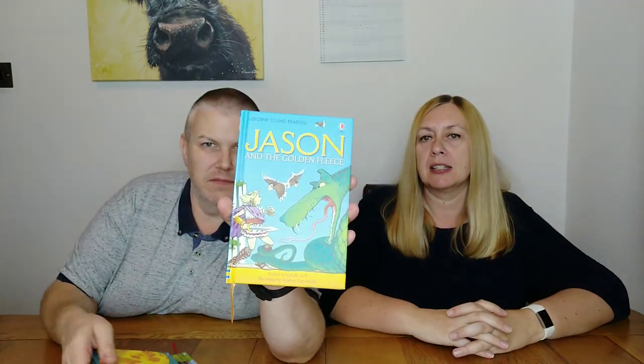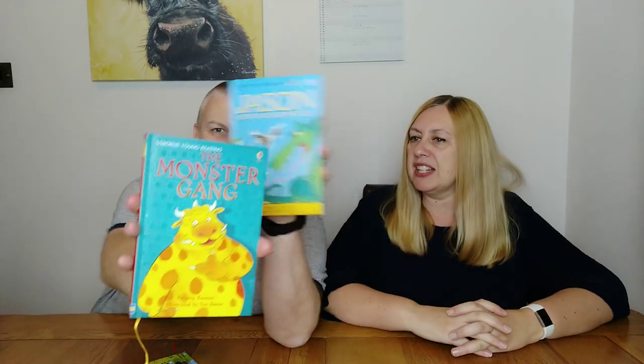We've got three books here. Now, these are themed. Terry Gowan, Usborne, First Young Reading. That's the range, so that's why I've grouped them together like this. Jason and the Golden Fleece, The Monster Gang, and Jack and the Beanstalk. What a classic. Classic, exactly. So again, these were 10p each, so it's 30p for those.